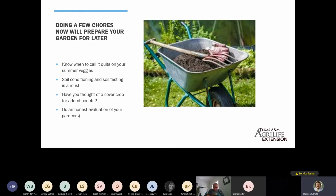And lastly, do an honest evaluation of your garden. If you have a garden already, look at it. And again, we kind of touched on this a little bit before. What plants work well for you? What plants work best grown next to one another? Do you need to move your garden? Is it getting enough sunlight in this area?